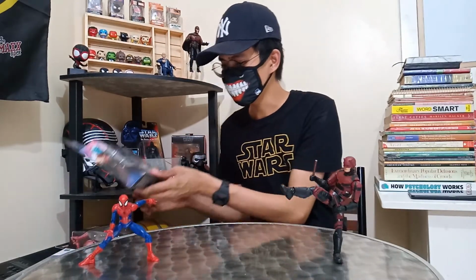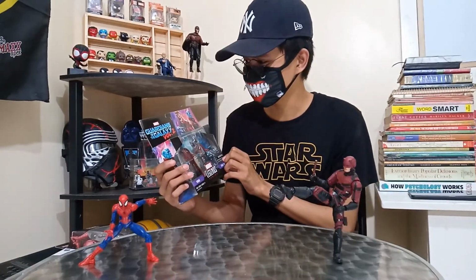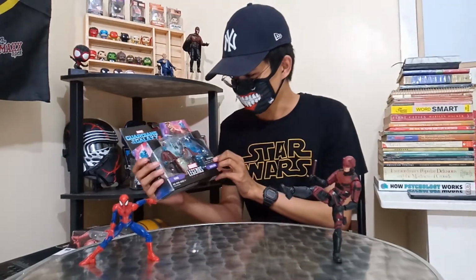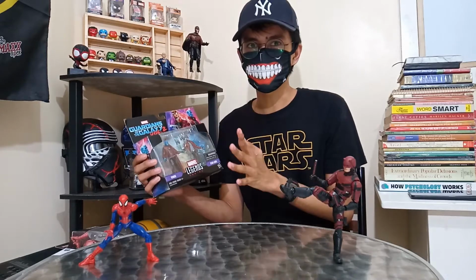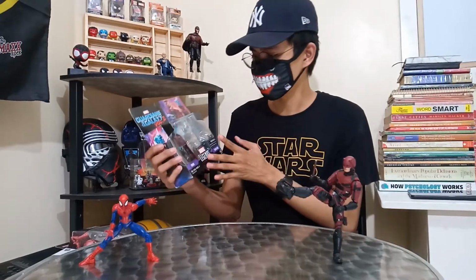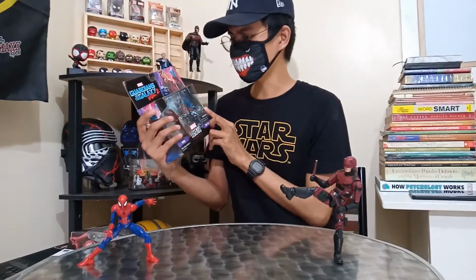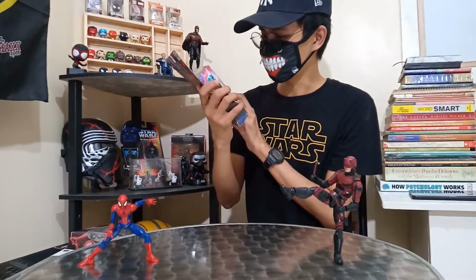The third and fourth Marvel Legends action figures that I picked up this month are Yondu and Star-Lord from this Guardians of the Galaxy Volume 2 2-pack. These are 3/4-inch action figures, so they're really small. I bought this at Preston's for only 300 pesos.